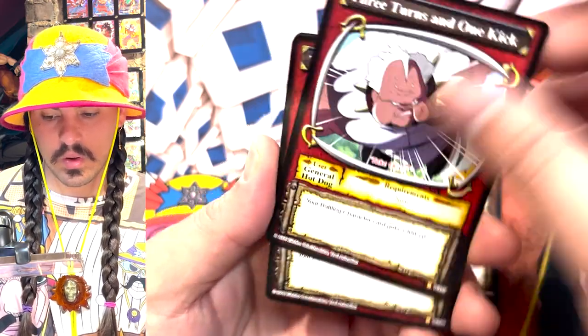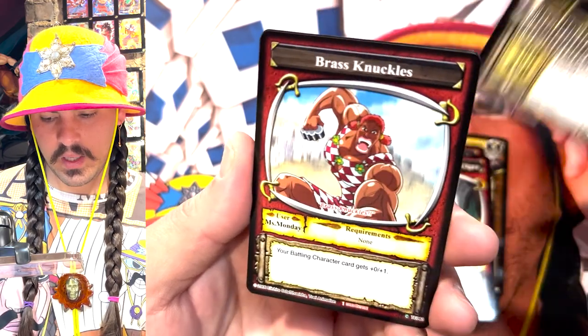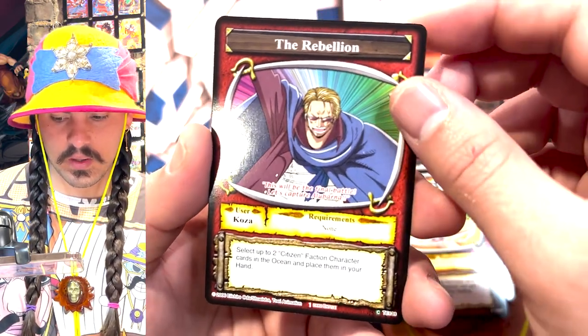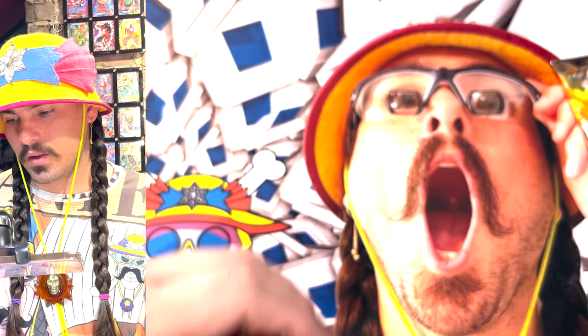This is a cool looking Zoro. I'm surprised they didn't just call him Zoro in the English version. Miss Monday gets to use brass knuckles. Very, very cool. The Rebellion, Koza. And Mr. Nine. All right.